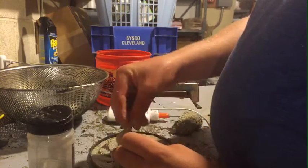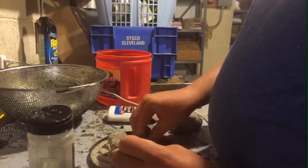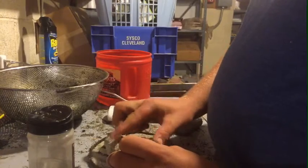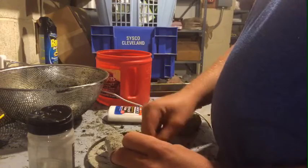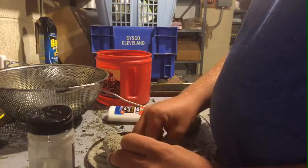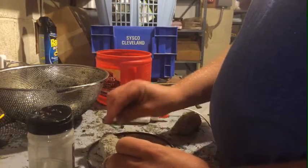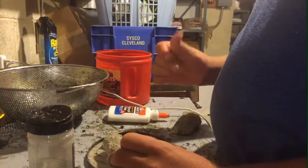Put a little more limestone on top. This is Woodland Scenics gravel, not Bachmann. And actually, I like this better than the Woodland Scenics. I feel like they look a little better, though. It might be just bought from Woodland Scenics. I don't know.